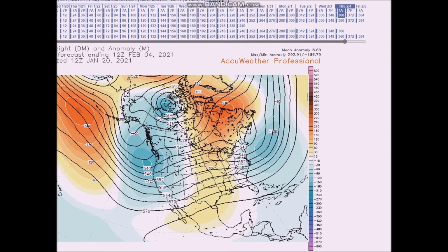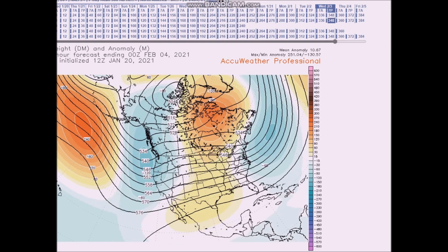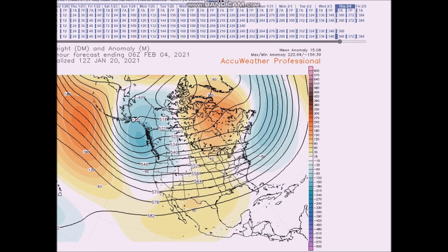We look at the GFS, it brings it out. Then we have the European. The European ensemble is a little bit faster, and then the NAEFS is somewhat there within the range.